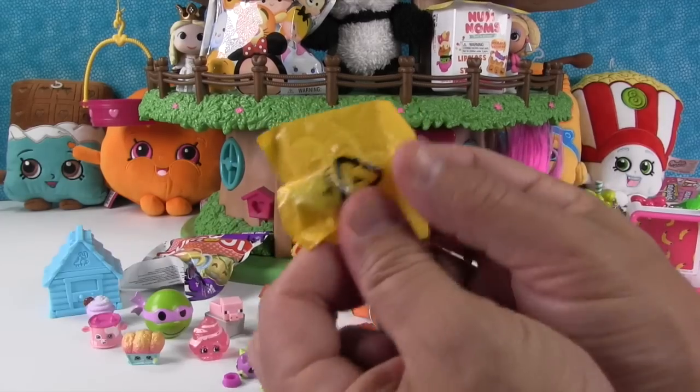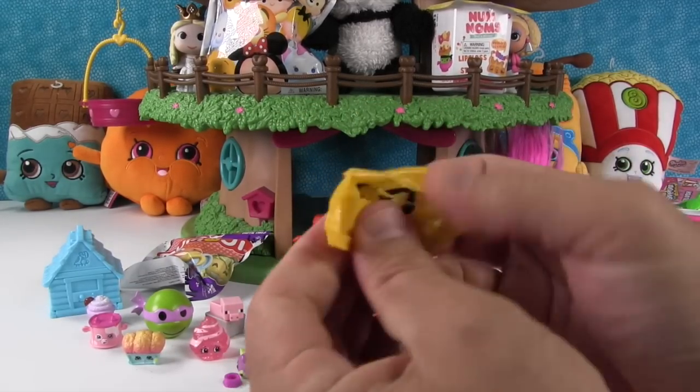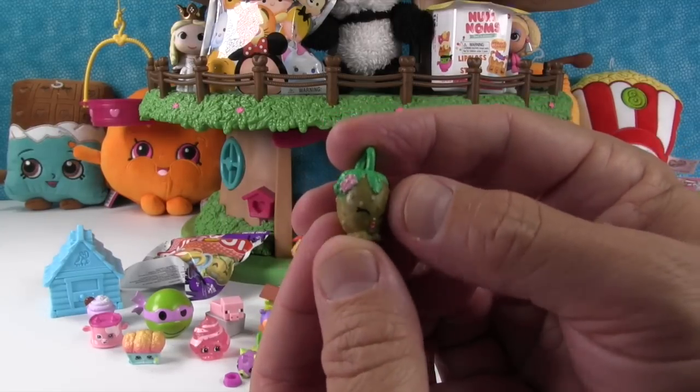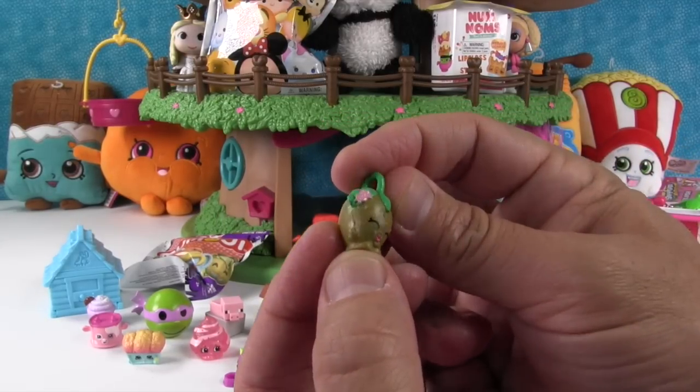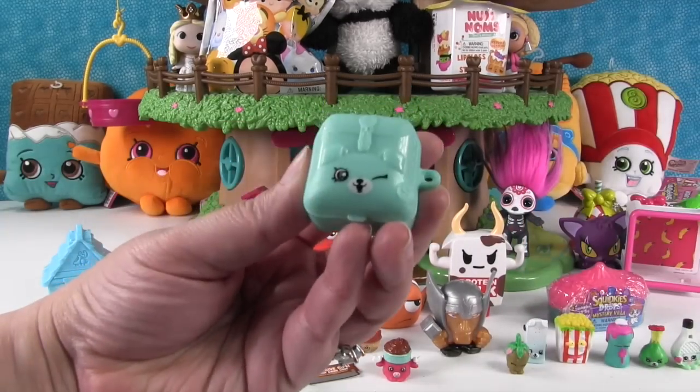All right, and then we got a mystery charm. I love in the 12 packs that you get the mystery charm plus 2 blind baskets. Ooh, I think we need that. I think we need that too. The gold strawberry kiss. A golden strawberry kiss. Awesome. Okay, and then we have 2 blind bags.